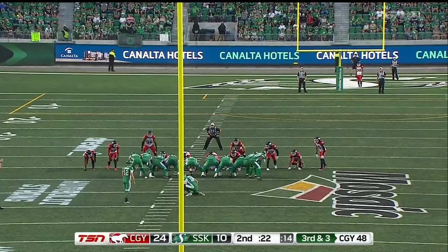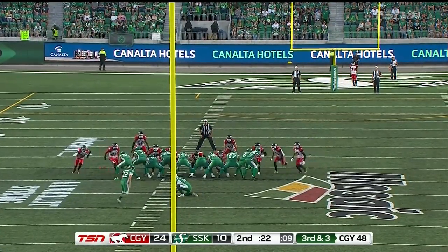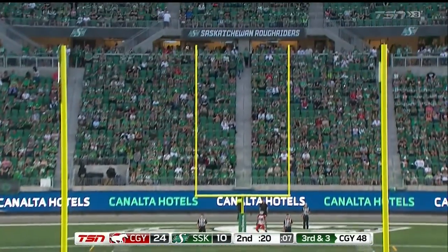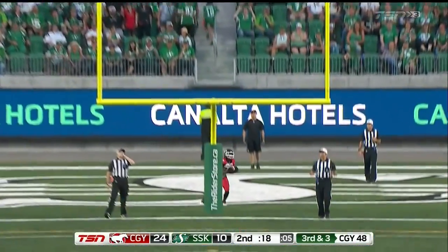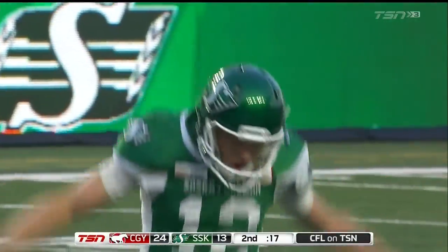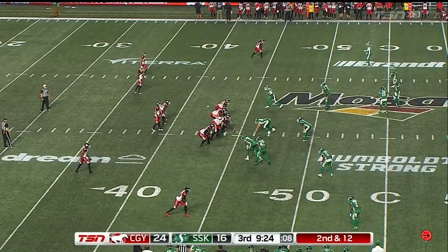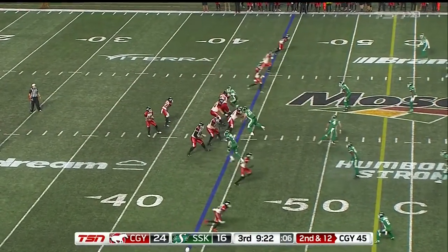Ready! 1 for 1 from beyond 50. This would be the longest of the season, and he's got it. That'll get him pumped up. Get up rather than just fall on. Didn't pounce on it. Second and long.